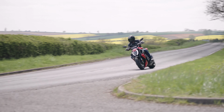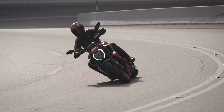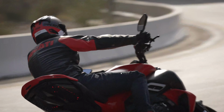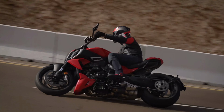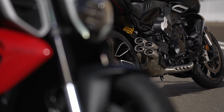I mentioned at the start of the video that we've got like 168 horsepower or something. I can tell you how much torque it's got, but really it's not an issue. You are never going to feel like you're running out of torque. This engine is so rich with it. It is just unbelievable. Riding on the road, it almost feels like the Streetfighter that you want to ride on the road. The Streetfighter V4 for me is too fast for the road in pretty much all of the modes apart from rain mode.